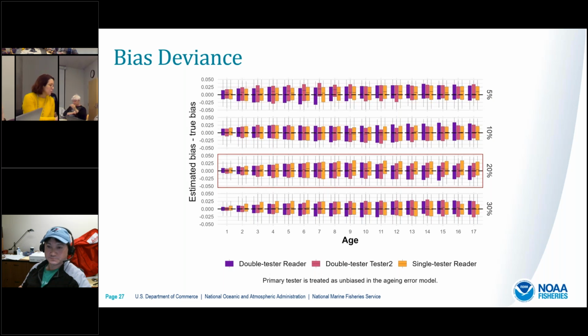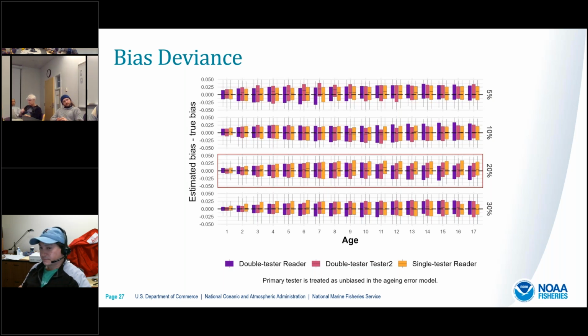Anyway. Jason, would you mind refreshing us on what the 5, 10, 20, and 30% are? Yeah, that's the proportion of the read sample that is tested by a secondary or tertiary reader. Perfect, thank you.